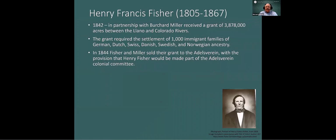Our next person, Henry Francis Fisher, in partnership with Burchard Miller, got a grant of 3 million acres. Again, this required that he settle 1,000 families of various nationalities, of which German is listed first. Indications are he never set foot on that land, so he never really knew what he had, but he saw it as a source of making money.